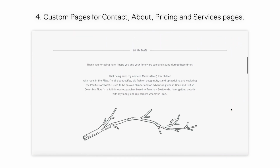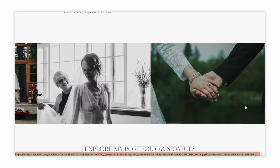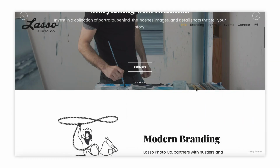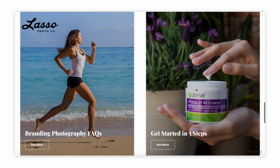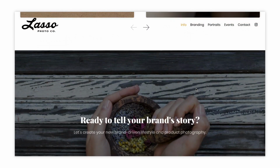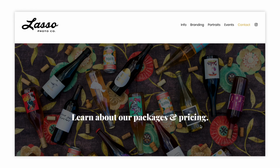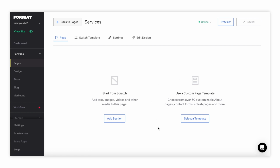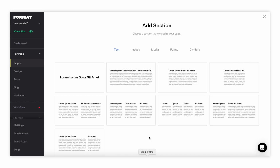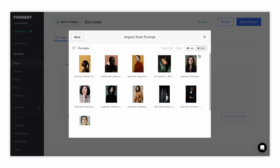4. Custom pages for contact, about, pricing, and services pages. Custom pages are just what they sound like. Customizable pages where you can achieve your own layout by using different content blocks. Photographers commonly use custom pages for contact and about pages, as well as other client-facing info like pricing, services, and more. When you first go to make a custom page, you'll see the option to start from scratch or from a template. Both options are fully customizable.